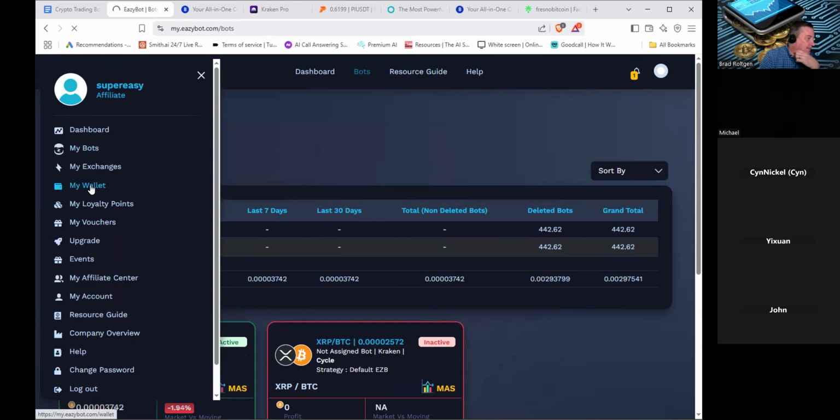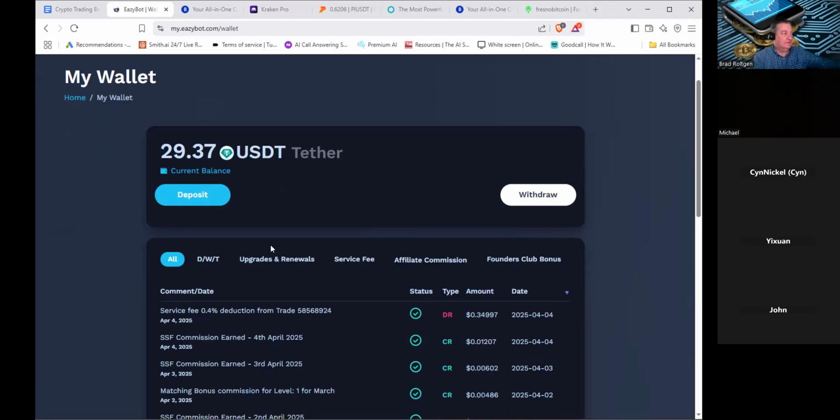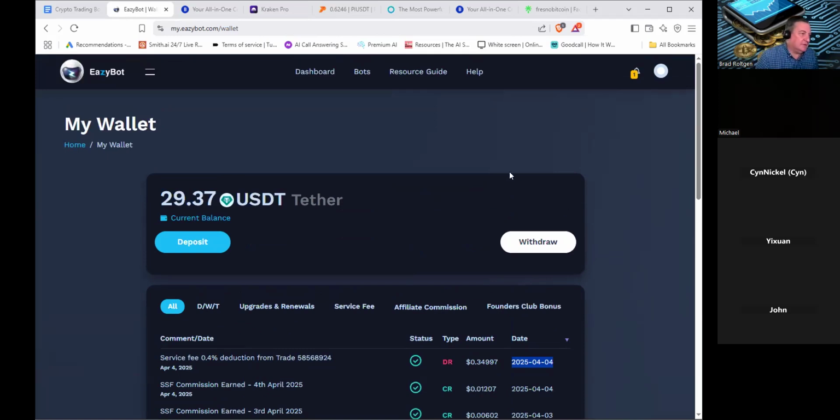So I'm going to show you that. This is a wallet of just USDT. So I had to send funds to this wallet in EazyBot. Now, I've got $29 in there right now, and if I hit withdraw, I could withdraw that. So this one right here is a service fee from that trade that I did. It's basically 35 cents that got taken out yesterday. So that's how that works. But it's nice that it doesn't come out of your profit, so your trading balance will keep growing.